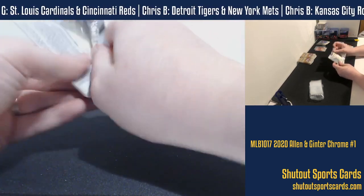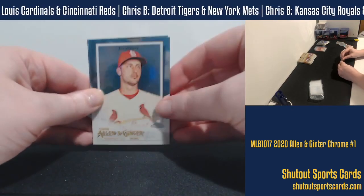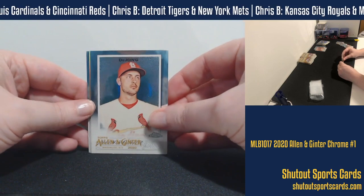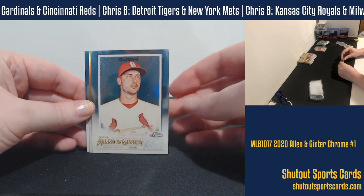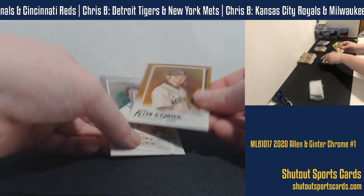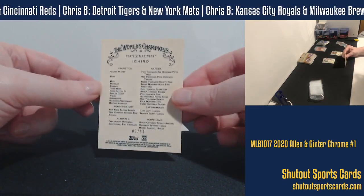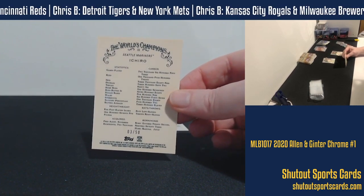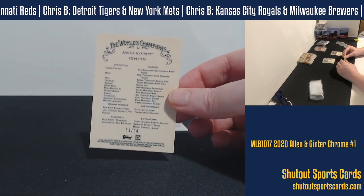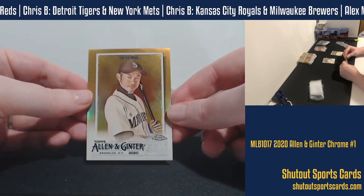Color on this Ginter is very nice. Even the base cards are pretty nice. Paul DeYoung for the Cardinals. Oh, more color. This one out of 50. So is this red again? It looks different from the other red. Gold out of 50. Nice gold out of 50 Ichiro for the Mariners.